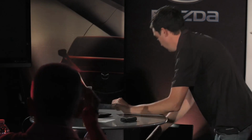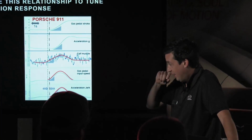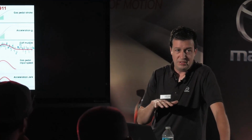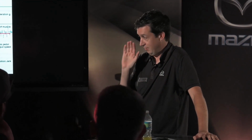Your normal input speed is a normal bell curve minimum jerk input. You can see the gas pedal input speed follows that same curve as the voltage, because that's how muscles work. And the acceleration jerk, the rate of change of acceleration, ramps up and down in this smooth bell-shaped fashion, just like we expected. And the lag here in the 911 is about 250 milliseconds. 200 to 250 milliseconds is the minimum you can recognize in a time lag. So they're right on, getting it to almost imperceptible time lag, and they have exactly the output that we thought that it should.